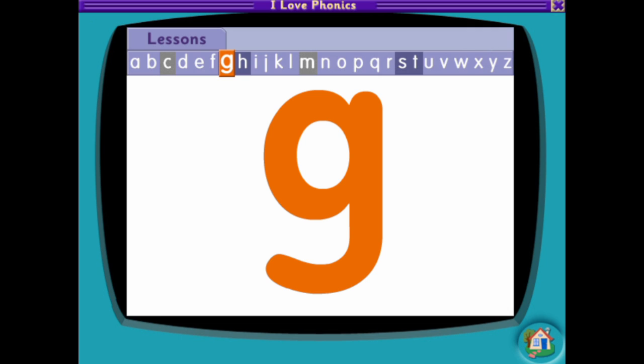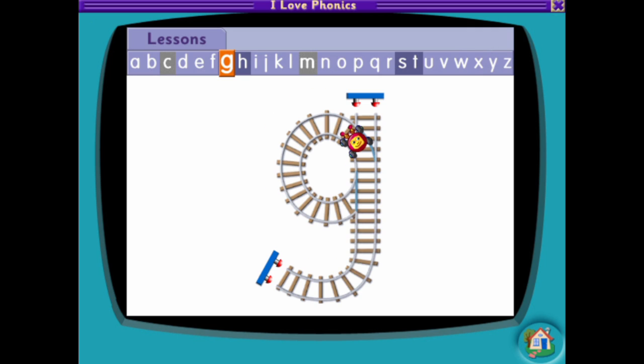To write G, you need to draw a round shape. And don't forget its tail. You can make letter G by following the letter with your finger. Letter G makes the g sound. G, g, g.